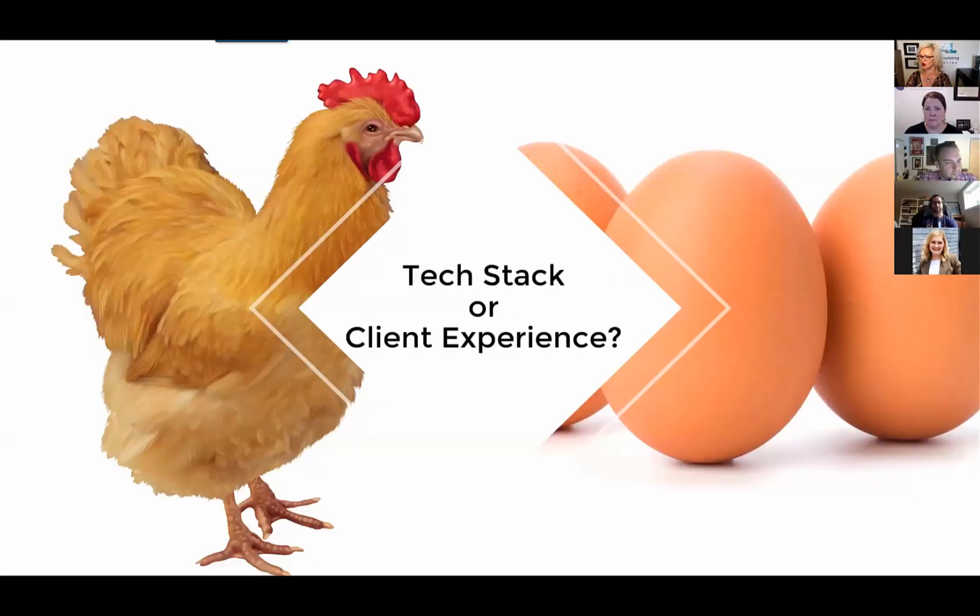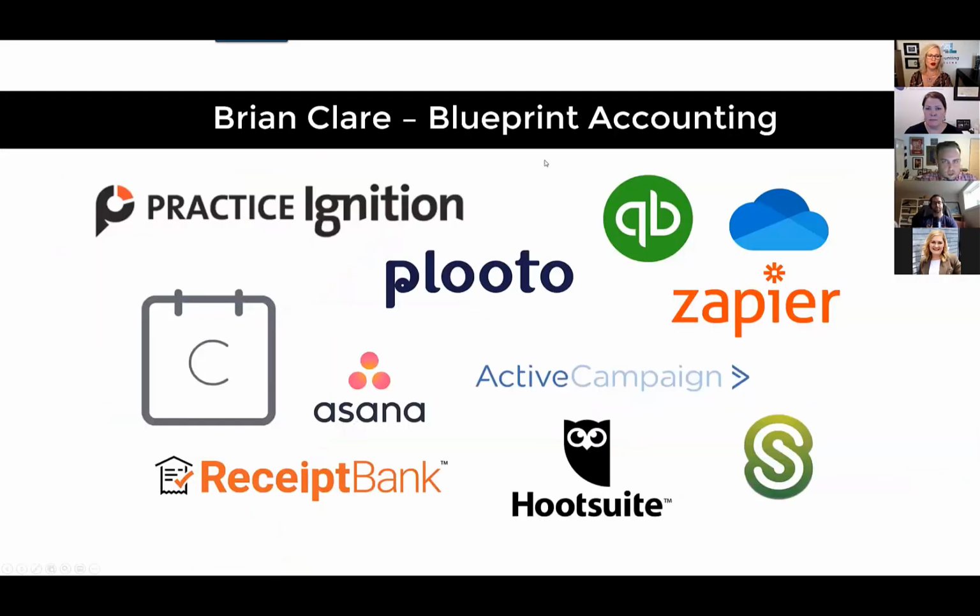So I want to share some tech stacks here because I really like what you each have done. This is what everybody here on the panel has done: they've created their tech stack.